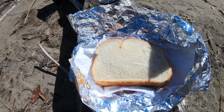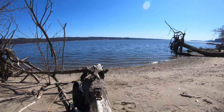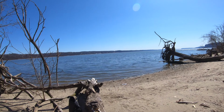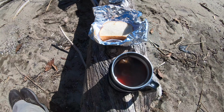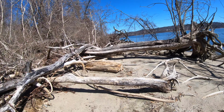Okay, there's a peanut butter and jelly sandwich from home. A nice cup of hot tea that we just made here right on the very edge of the Hudson River at Croton Point Park. We're on a peninsula out in the middle of the Hudson River on a beautiful sunny winter day. Feels more like spring. Alright. I'm going to eat my lunch and drink my tea, and then we will get back to hiking this beautiful park. Look at all this driftwood.